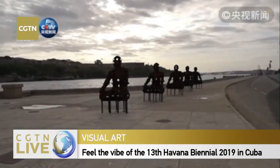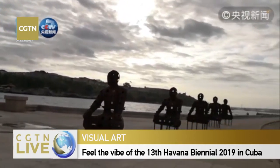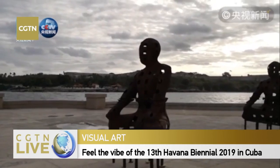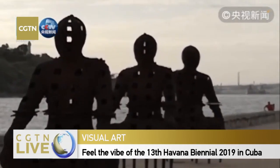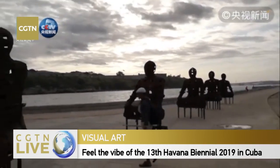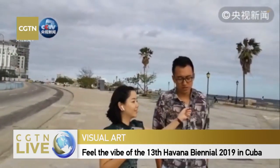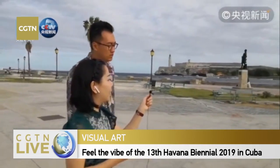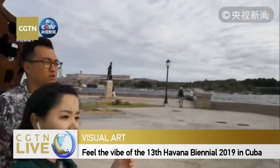This is going to be the last work in the eastern side of the seaside road. It's composed of five sculptures. The first four sculptures are facing our direction, and the last one is facing the opposite direction. Maybe there are some oriental elements in the work from the way they are sitting. I don't know what it's expressing. The artist is called Mascaro. He's very famous. The name of this work is called Protection.